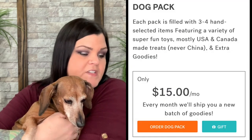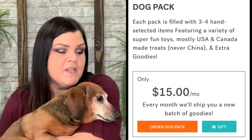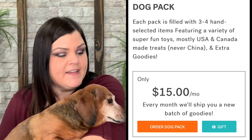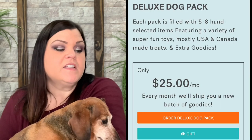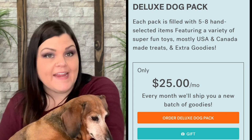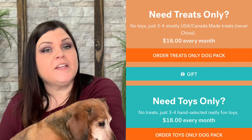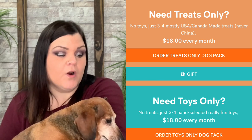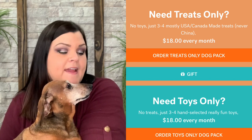The dog pack is $15 a month. Each pack is filled with 3 to 4 hand-selected items featuring a variety of super fun toys, mostly USA and Canadian made treats, never China, and extra goodies. The deluxe dog pack is $25, so that one you have 5 to 8 selected items. If you want just treats only, no toys, you can do that. That's $18 a month and you'll get 3 to 4 treats only. And again, the treats are never made in China. That's mainly USA and Canada made.